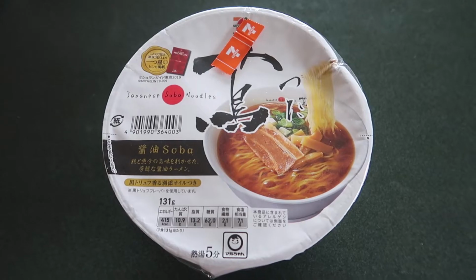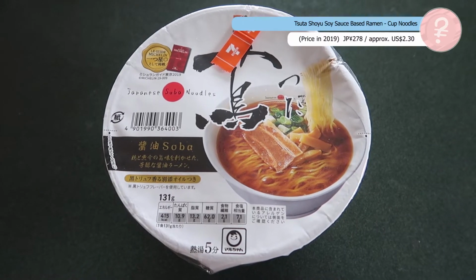Right, so we're actually at home. We didn't realize that there are two different kinds of Tsuta instant ramen in the convenience stores. We assumed that the salt ramen was sold in both the small thin cups and the flat wide cups. But we realized basically on the last day we had in Japan that they were different, so we brought the soy sauce one home to try with us.